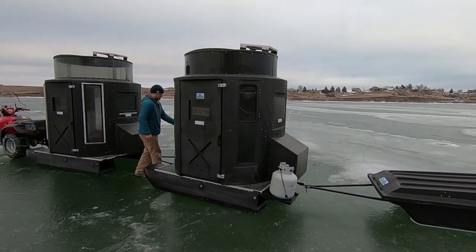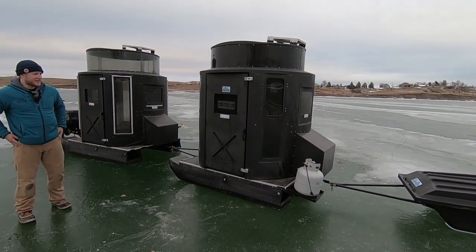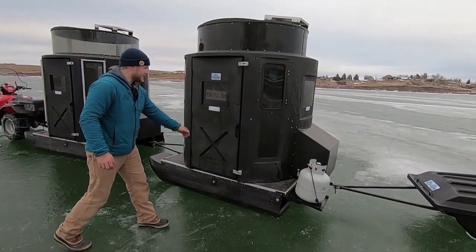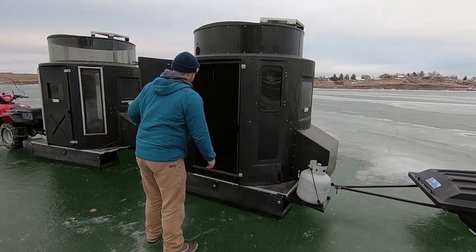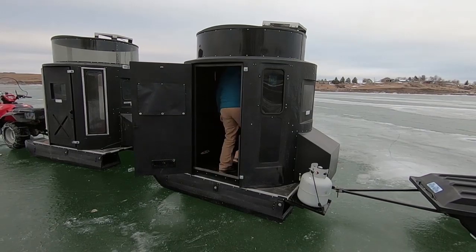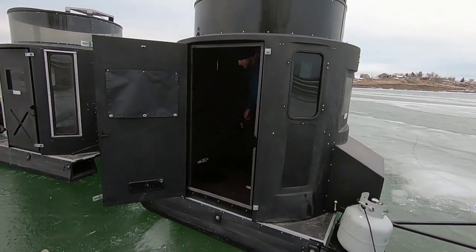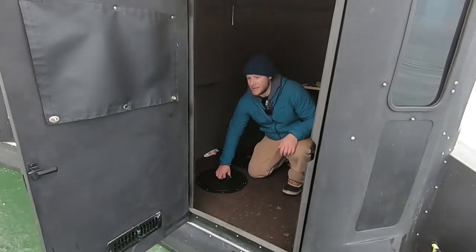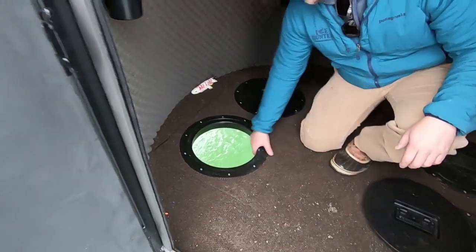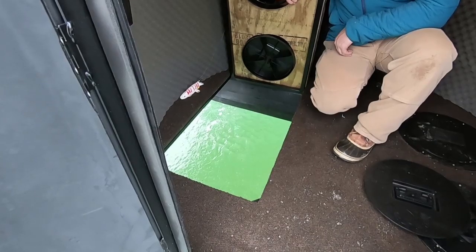Introducing a new line of hard side fish houses, spear houses, and hunting stands. The Ice Hunter by Minnesota Outdoor Products is a lightweight, compact, very portable jigging and spear shack that you can configure many different ways. Four catch cover holes and a removable insert to spear through.